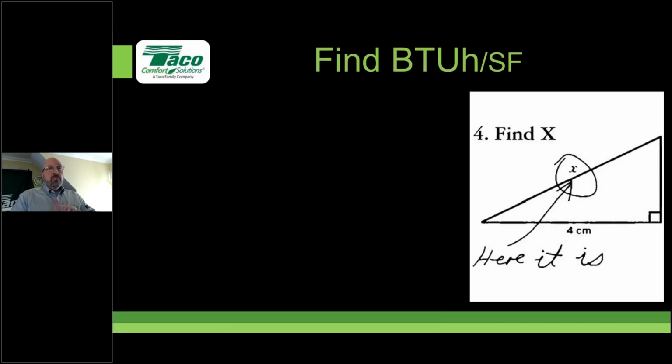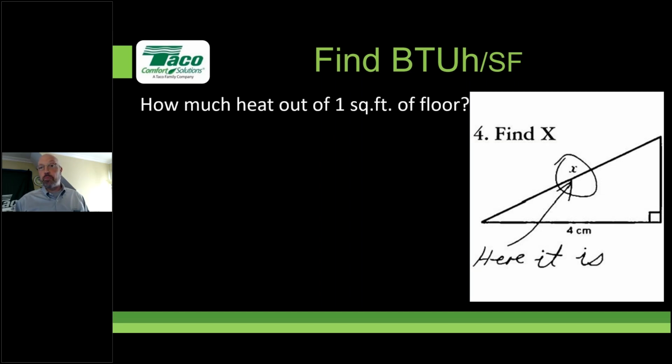Now, the next thing that we like to do when it comes to radiant floor design is find the BTUs per square foot. What's your heat output? We did the heat loss, all right? And the heat loss is always important, even for radiant flooring systems. But now when we talk about heat delivery in a radiant system, it's how many BTUs per square foot do I get out of it? So it's a real simple equation here. Not a lot of math involved.